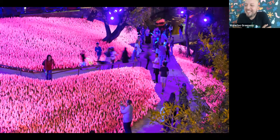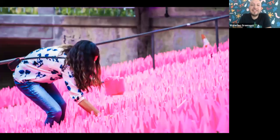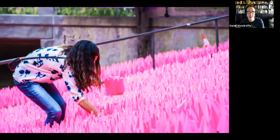Definitely. Yeah, here's another great photo of the installation, flag planting. Yeah, with Lauren very artistically posed.